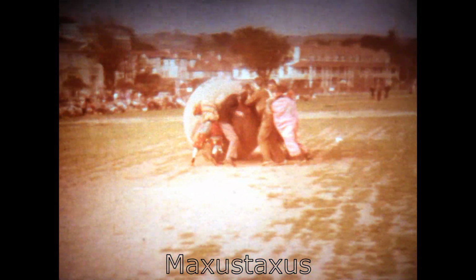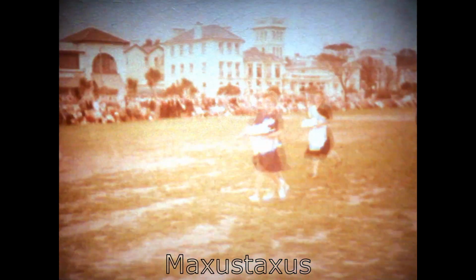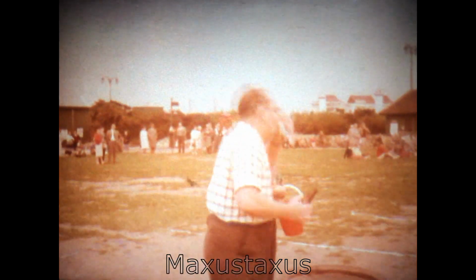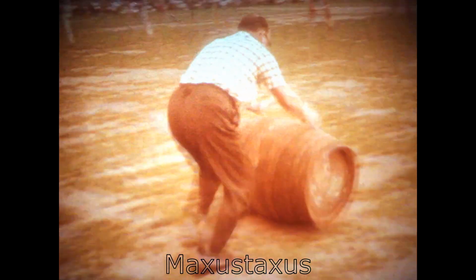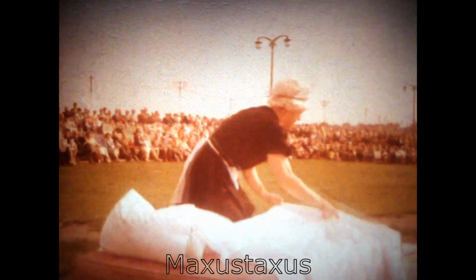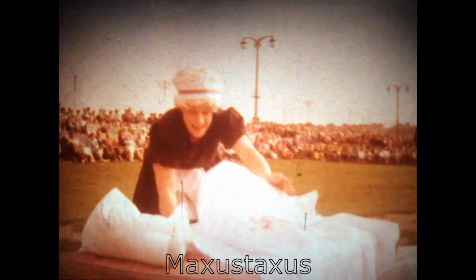Help! Help, someone! Please, some help! That's it. Race to the rescue. I say, are they pushing the boat out? Oh, no, it's a bow. Still, you make your own bed. You've got to lie in it. I thought that this was Children's Week, but it seems to be competition day on Paignton Green.